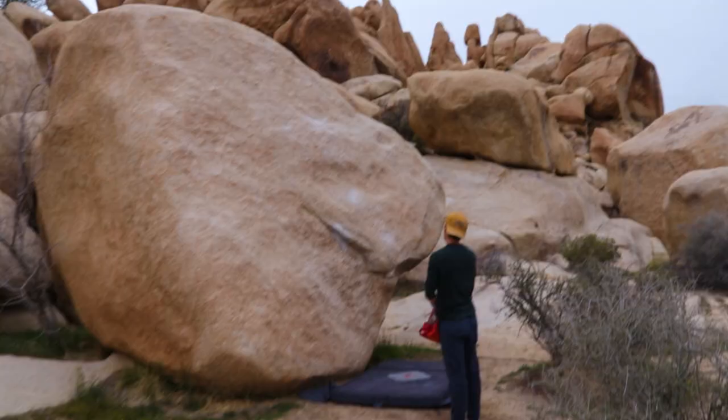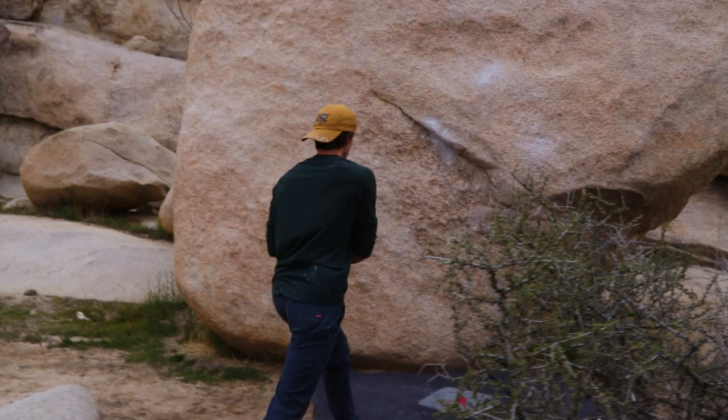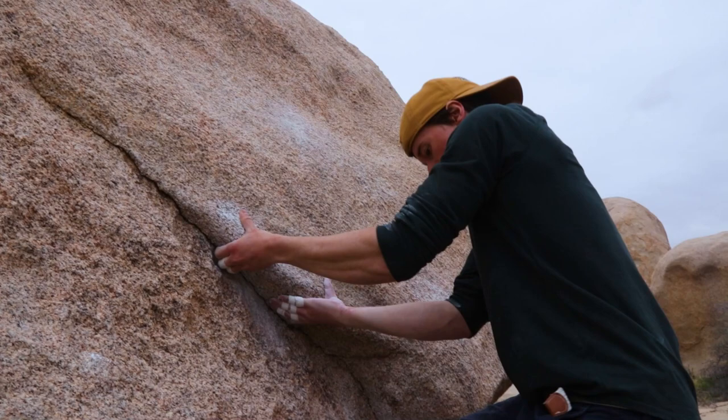Bonus climb, Free Willy. Starting on the underclings. Hardest V2 in Josh. I mean, it's just gonna be a super high step, right? Oh, blew it, blew the flash.